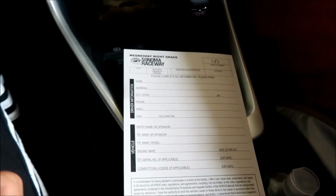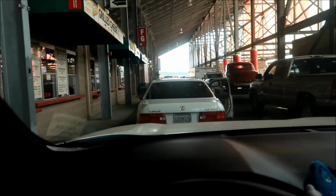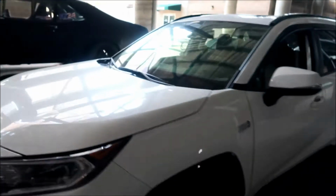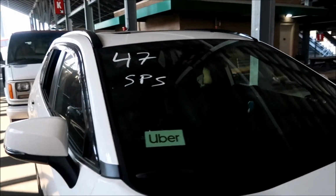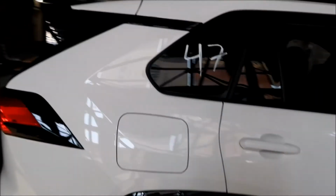All right, so we're gonna go wait here for them to do the tech inspection, and then we go head on out to the strip and line up. All right, here we go. All right, it's me here. So I got the tech done, and they took my tech card and everything, and we are racing in Sport Street. All right, we're number 47. Good luck, HadesOmega. Let's see how we do.